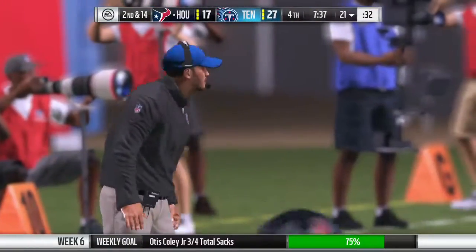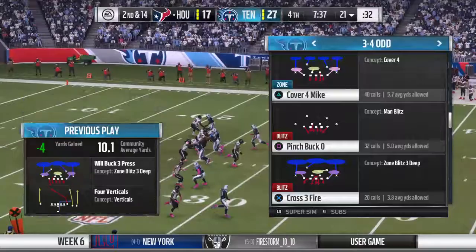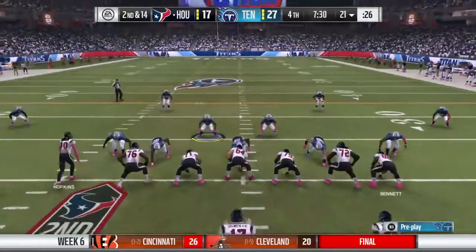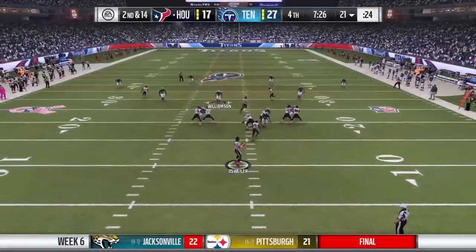And a play like that, with how far he had to go to make that sack, shows how athletic defensive ends have become in the NFL. And not just athletic. This is coached in a big way. Run to the football at all times. How about him never giving up on it and pursuing all the way across the field?